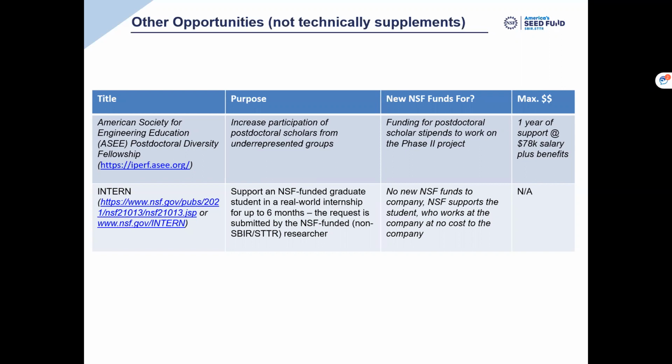Now, in this case, you would not be applying for it. You would have to work with a NSF funded researcher, a faculty member in most cases, to offer yourself as a host, and they would request funding through their NSF Basic Research Award for the student to come work with you. And so the funding would not flow to your company at all, but the student would be able to support your phase 2 project if the funding was awarded.